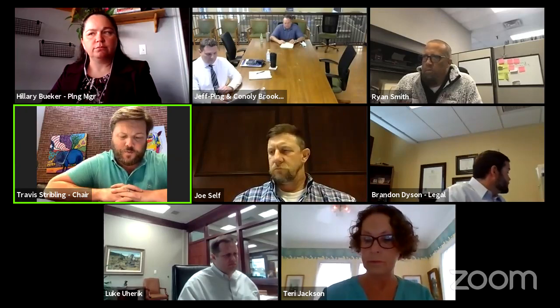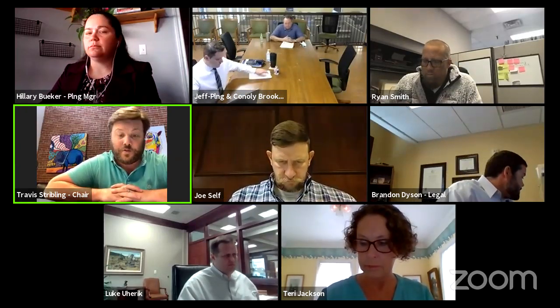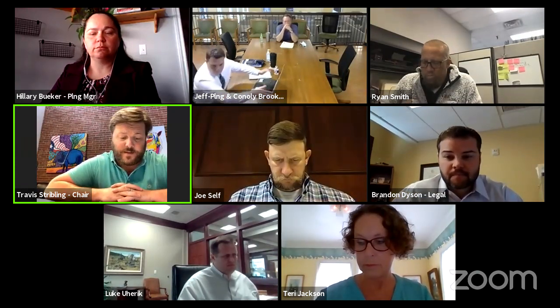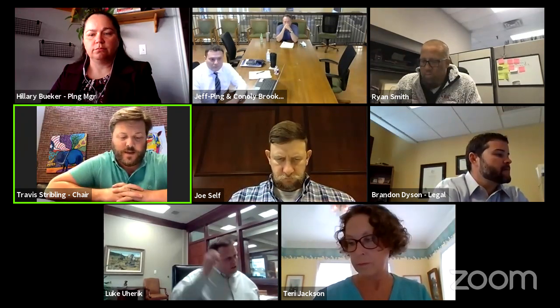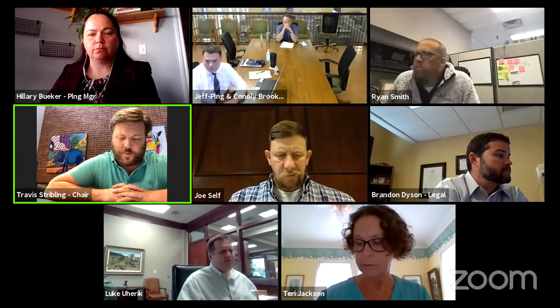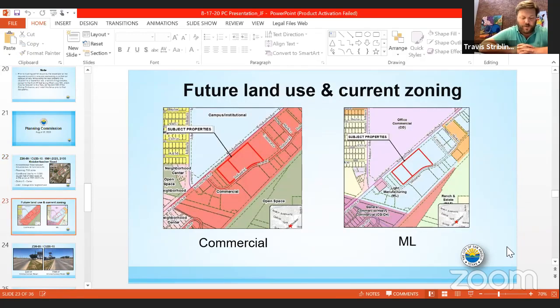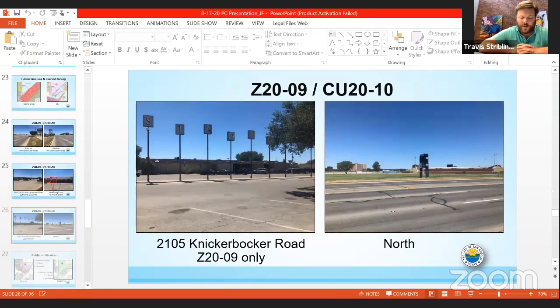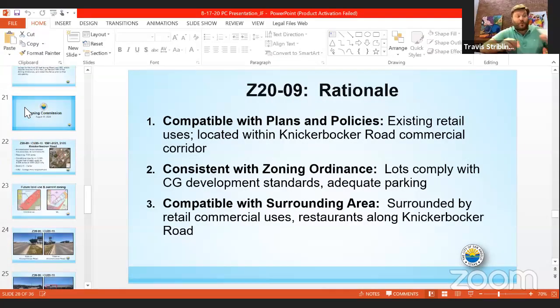Related rezonings and conditional use. The city council has final authority for approval of rezonings. The planning commission has final authority for approval of conditional uses. Appeals may be directed to the city council. Z20-09, 1901 to 2023 and 2105 Knickerbocker Road. Request for approval of a rezoning from light manufacturing zoning district to the general commercial zoning district located at 1901 to 2023 and 2105 Knickerbocker Road, being 7.01 acres on Knickerbocker Road between Industrial Avenue and Commerce Street.